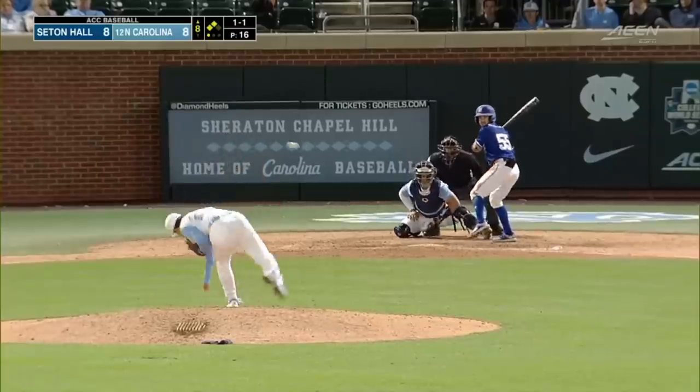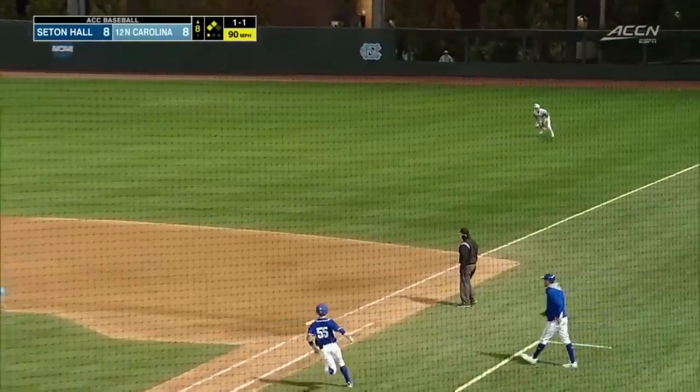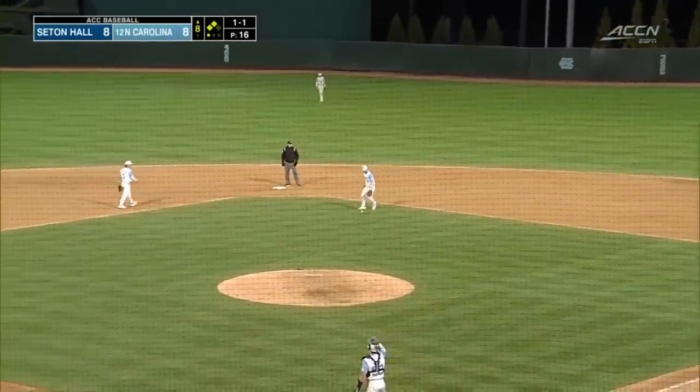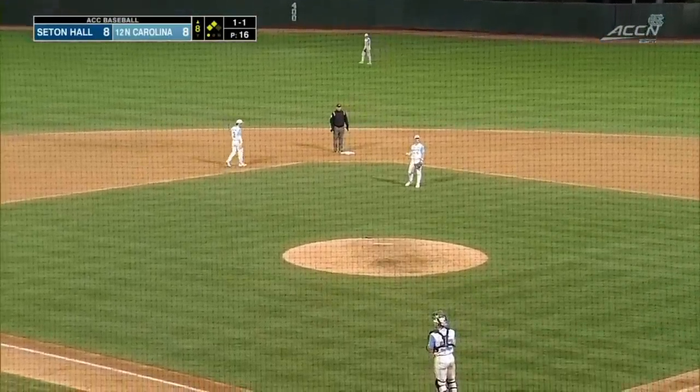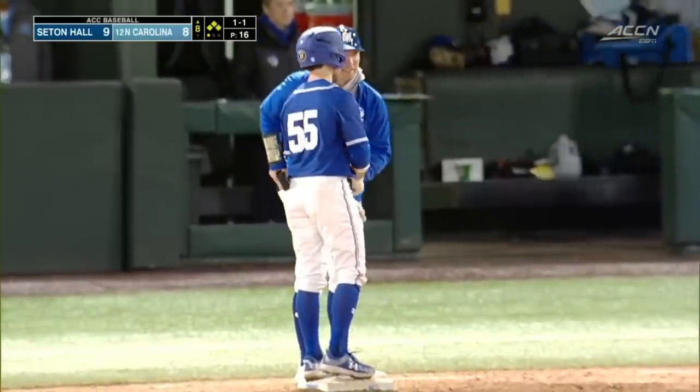The 1-1. Mathias fires the fastball. Gale fights it off and scalds it into right field. A run comes in, and going from first to third is McNelly. Seton Hall has battled back and has retaken the lead at 9-8.